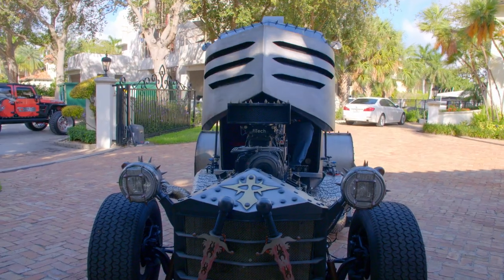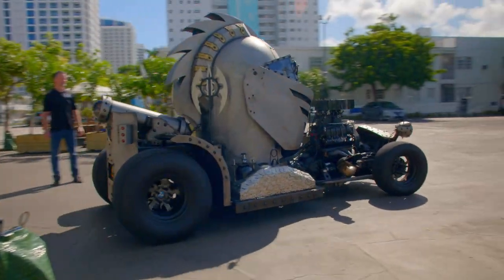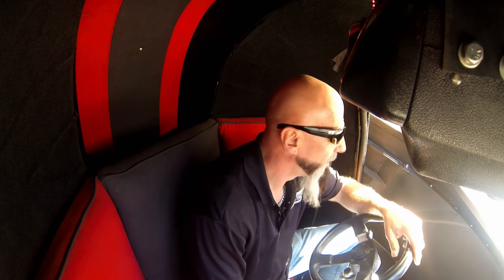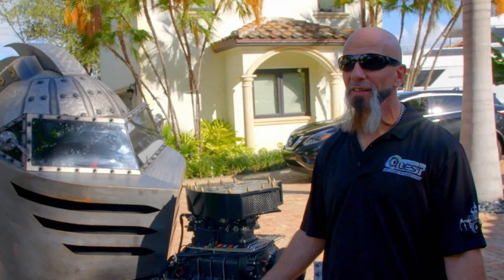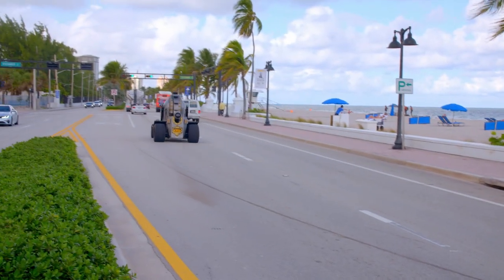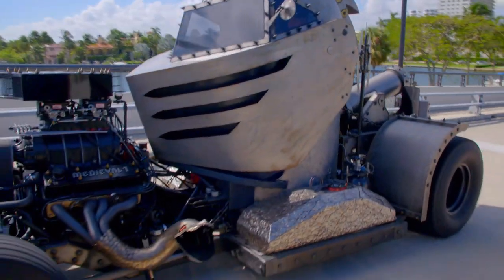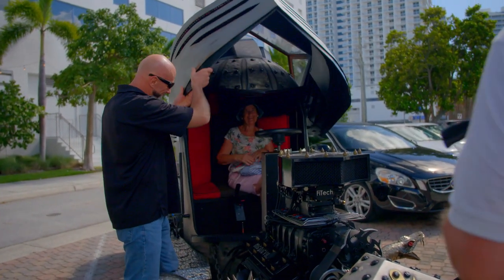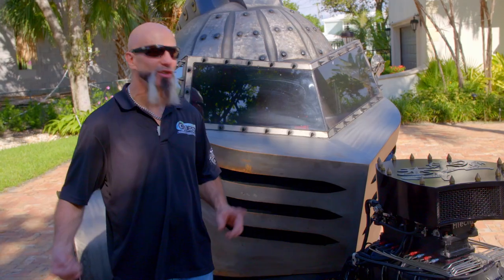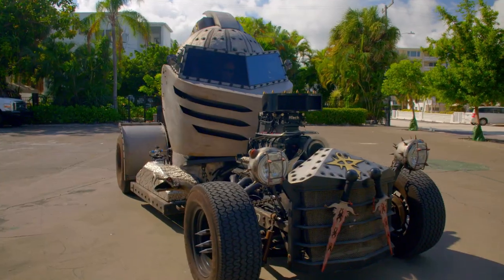I could be driving the car for 5 minutes, pull into a store. People have been following me for 10 miles just to see the car. You pull up to a 7-Eleven to get a cup of coffee and a helmet, because there's nothing like it. What's my favorite part of the car? Driving it. You know why? Because we're drawing the attention. How many times do you see grandma pull out a phone to take a picture of a car? Never, but they do with this. So my favorite thing about this car is just driving around and making people smile.